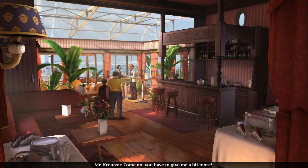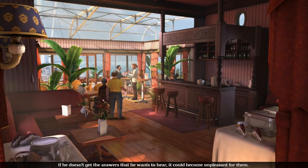Mr. Kreutzer, come on, you have to give me a bit more. You're the only one who was on the train and who has no alibi for last night. As I said, I was in my cabin. Are you sure that it was your cabin and not the Baroness's? Legrand will question the guests one after another. But if he doesn't get the answers that he wants to hear, it could become unpleasant for them.